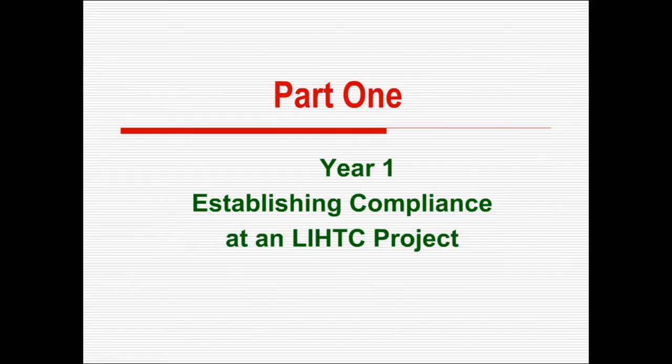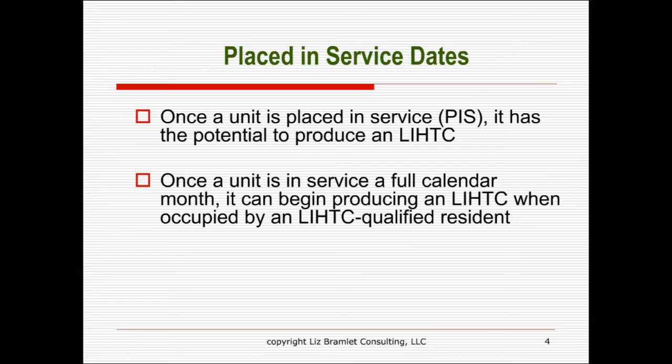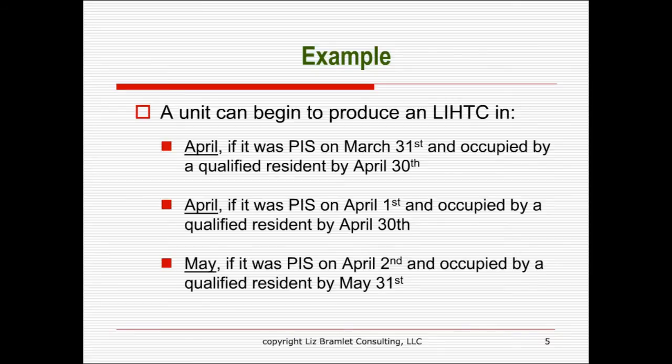All righty, year one, establishing compliance. We want to start with our placed in service dates. Now, a placed in service date, the general definition is it has the potential to produce a tax credit, which means it's a viable housing opportunity. So a qualified resident could move into the unit and start producing a tax credit for you. Once a unit has been in service a full calendar month, which is what you want to remember, it can begin producing a tax credit once it's occupied by a qualified resident. The tenant income certification that you complete that qualifies the resident, that's what actually turns on the credit stream for your investors.